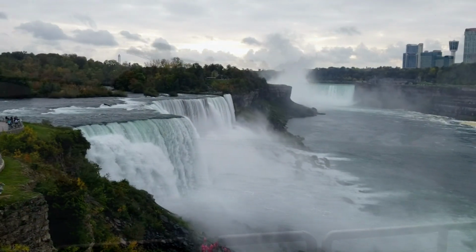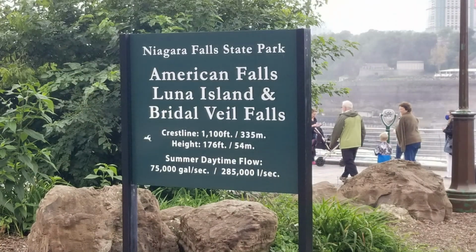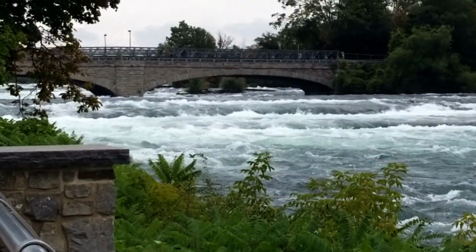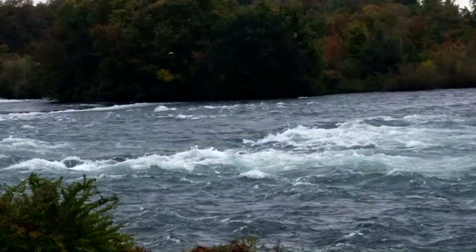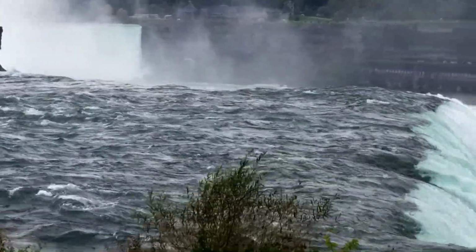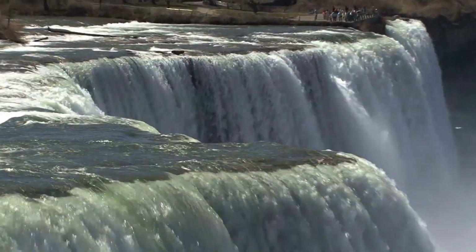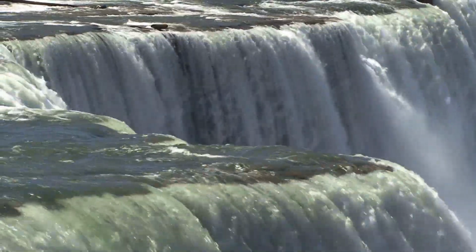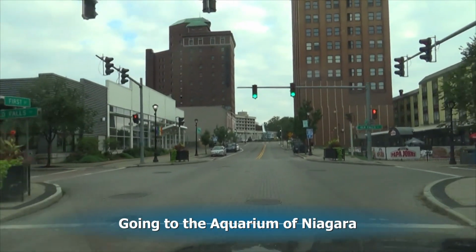Once we reach the dock, we take off our raincoats and throw them away and ride up the tower again and look over again at the American Falls. Now we're going to go down there and stand right beside it. After looking at the falls, it's time to go see the small aquarium they have here.